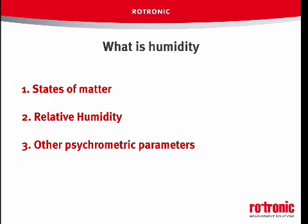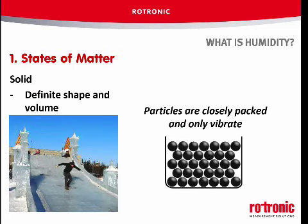But we'll talk about the states of matter. I find this a good way to introduce what humidity is. Then we will go a little into detail as to exactly what relative humidity is. But probably a lot of you will be using things like mixing ratio or enthalpy, and so we'll talk about what they are and perhaps why they're used briefly.